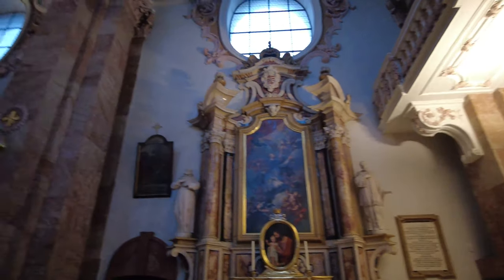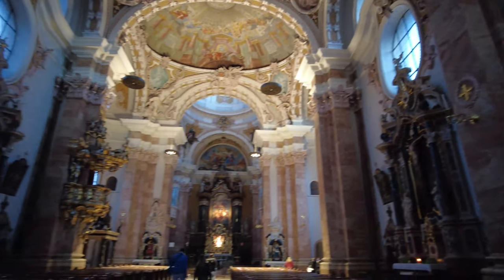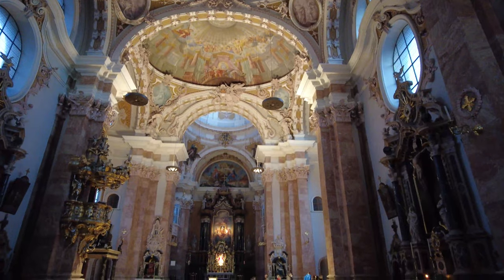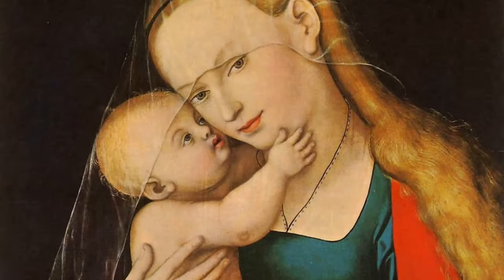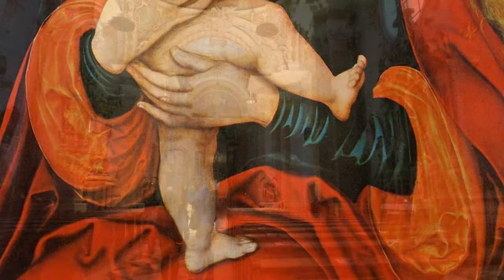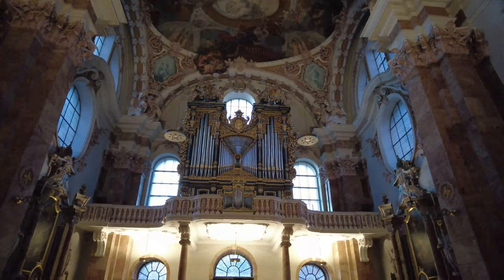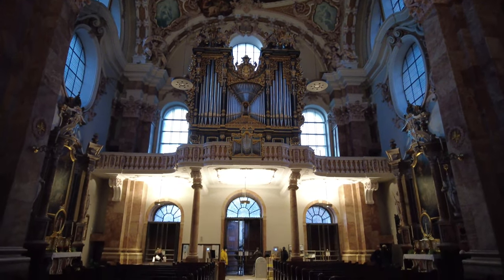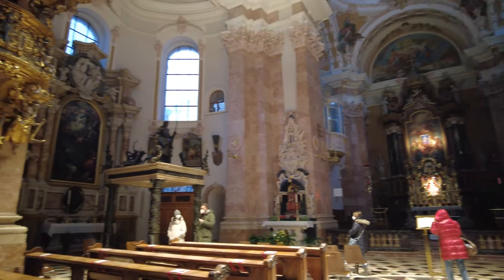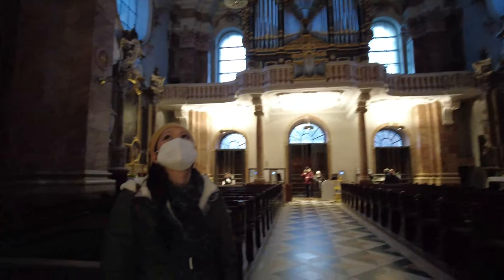So we're here inside the Innsbruck Cathedral, also known as Cathedral of St. James. It is an 18th century Baroque cathedral of Roman Catholic diocese here in Innsbruck. The painting you'll see is a Mariahilf by Lucas Cranach the Elder from 1530. It is displayed above the main altar and is one of the most adored Marian images. This church contains the tomb of Archduke Maximilian III of Austria, Grand Master of the Teutonic Knights, back in 1620s.